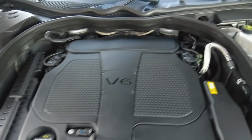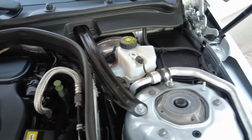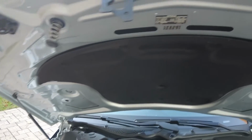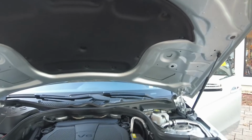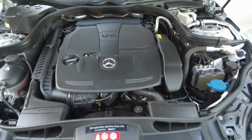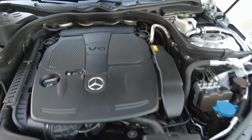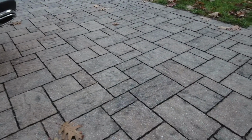So, I mean, you can just see how smooth this runs. You can hear it. You can see the hood insulation, underside of the hood, original factory stickers. Now let's get a little exhaust clip because these V6s do sound awesome. So I'm gonna put the mic by the exhaust and rev it from inside.